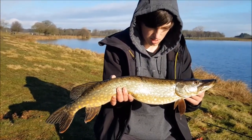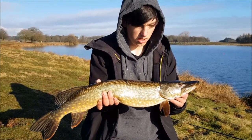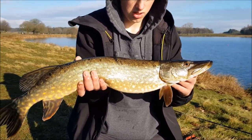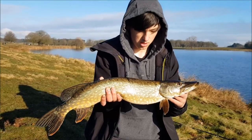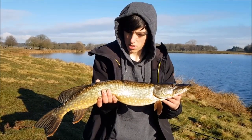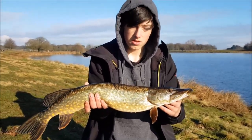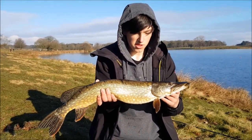Come for a good day out, good laugh, chill out, and if you get a pike like that, it's a bonus. Size really is irrelevant. It's a lovely fish. And well done, Baz. Well done, mate. It's a lovely pike. You made up? Yeah. Well done, mate.